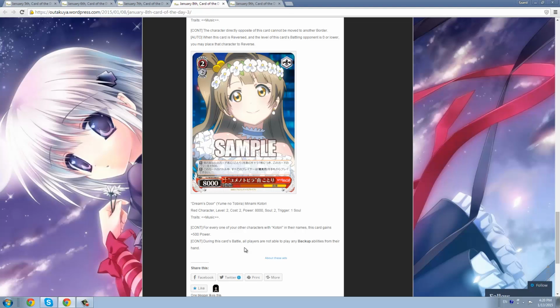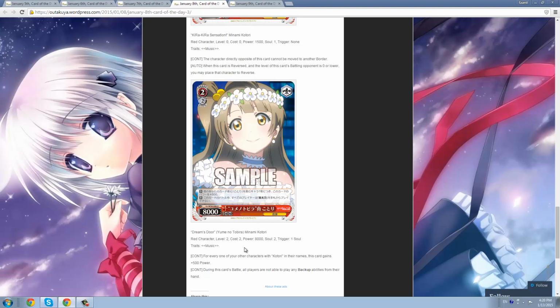But anyways, Kotori, like I said with the Hanayo, I'm not a big fan of 2/2s because if they die, you go really far behind. So obviously, this card is only meant for Kotori builds. For a serious deck, of course, don't run this card. If you're running a Kotori waifu build, I guess you don't really have a choice because it's a waifu deck and anything goes.